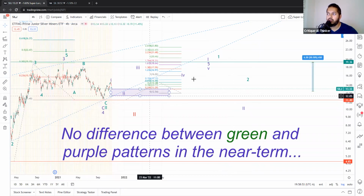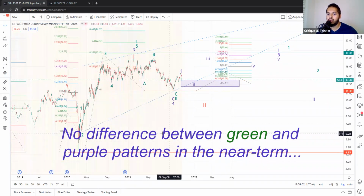However, if we're following this green pattern, which is a bit more bullish, this would be a smaller degree first wave with a smaller degree second wave that wouldn't fall as deeply. So until we get there, not much of a difference in the real world.